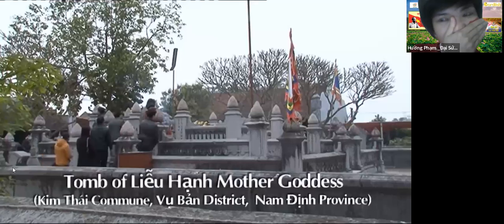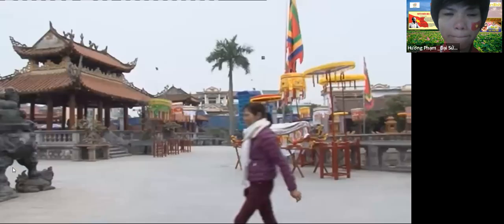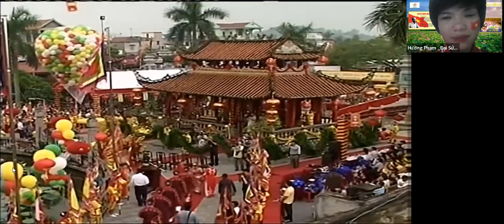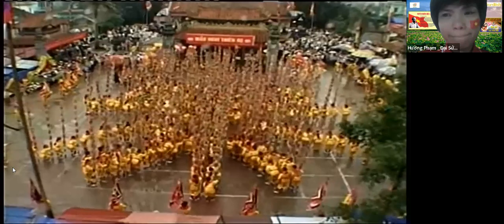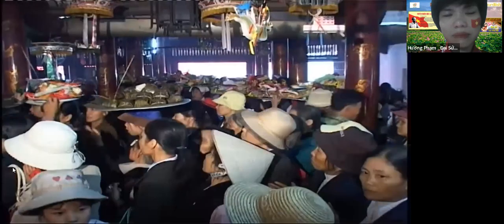Nam Định Province is regarded as one of the key worshipping centers dedicated to Liễu Hạnh Mother Goddess. People in the Lê and Nguyễn dynasties marked that area as the place to which she descended. Currently, in Nam Định Province, there are nearly 400 temples dedicated to worshipping the mother goddesses. Annually, at Phủ Dầy Palace in Vụ Bản District, from the 3rd to the 10th of the third lunar month, a traditional festival is held to commemorate Liễu Hạnh Mother Goddess, in which there are special folk performances, rituals, and ceremonies, as well as the procession of the Buddhist scripture and word puzzles, among many activities attended by tens of thousands. It is called the Mother Death Anniversary.